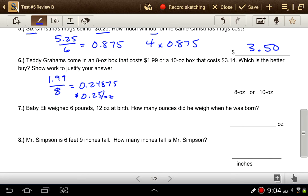Then I'm going to do the 10-ounce box. It's $3.14, so I'm going to do $3.14 divided by 10 ounces, and that comes out to 0.314, which is 31 cents per ounce. So 25 cents, 31 cents. I would rather pay less money per ounce, so I am going to be with the 8-ounce one.